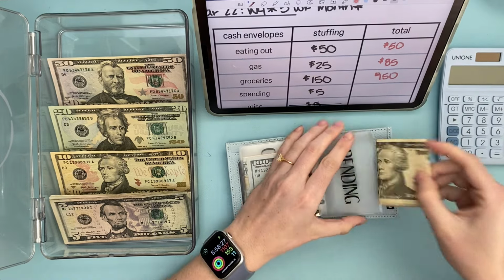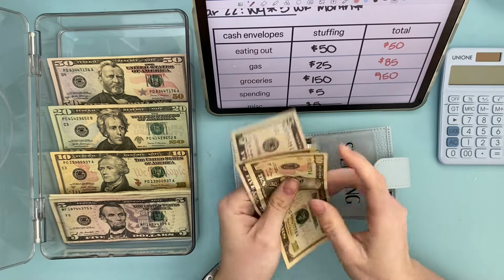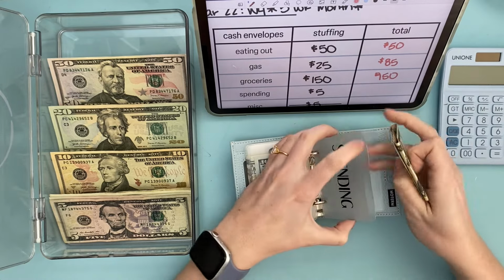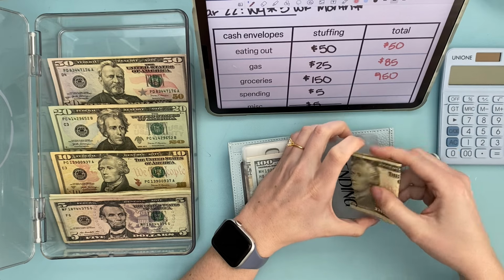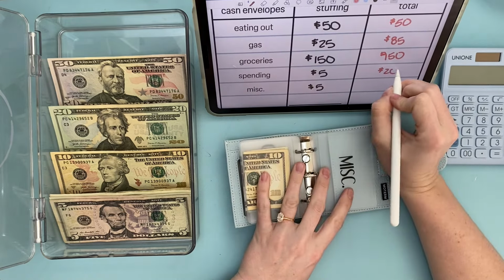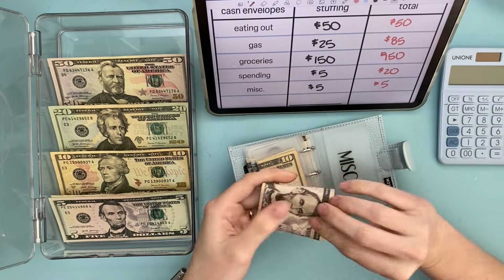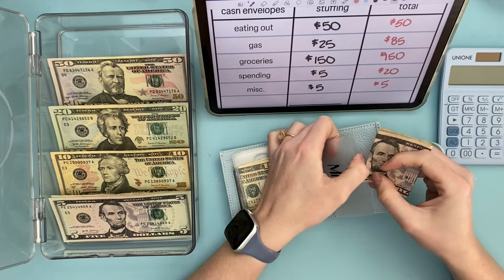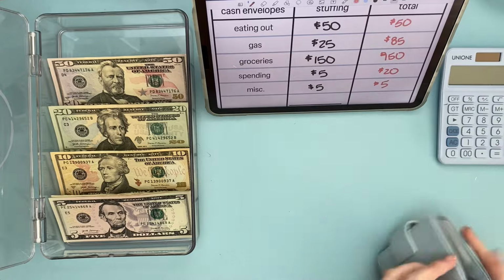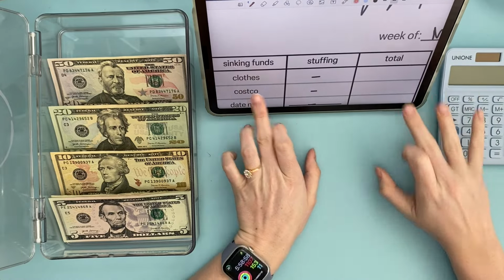And then spending, we're going to add 5. So I have 10, 15, and 20 in spending. And then miscellaneous, we are going to add 5, and it will have 5. So that will do it for my wallet this week. And now on to my long-term spending.